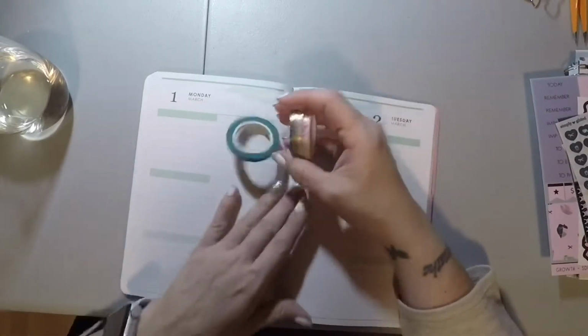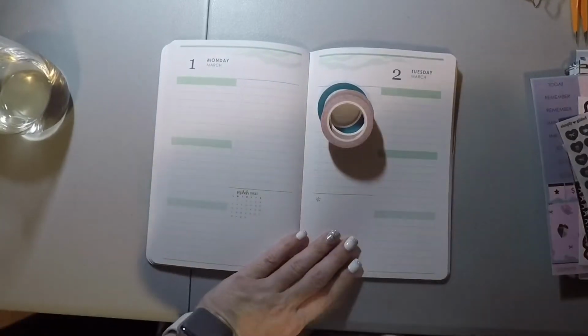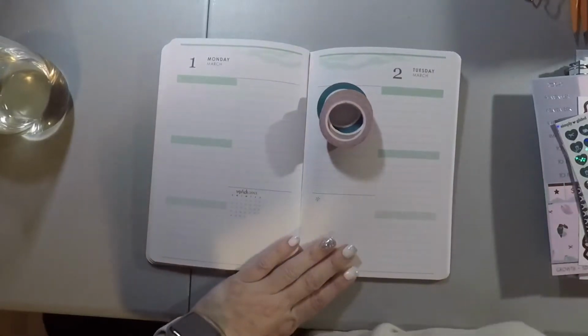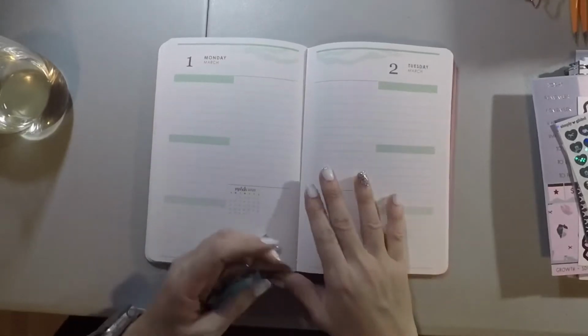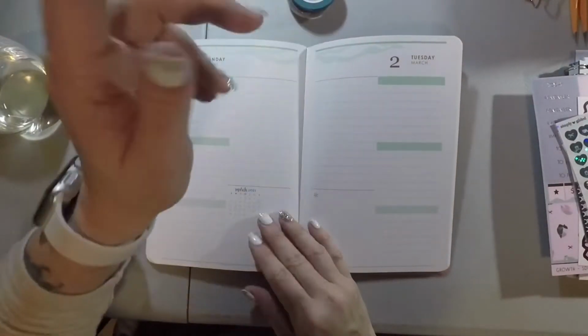I'm sorry if the lighting is not amazing. I kind of have a different setup because I had to move my work computer because I am currently teleworking, and so yeah, it's a mess.